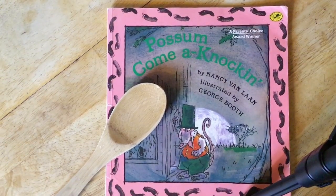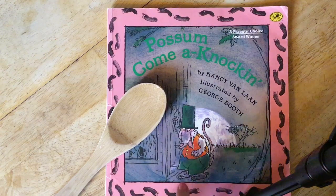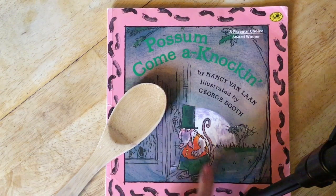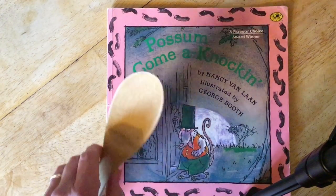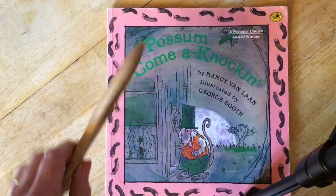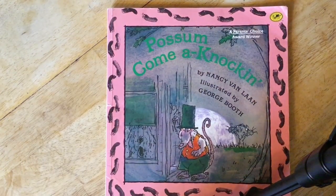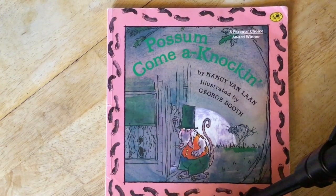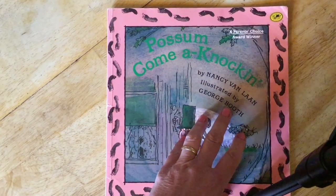I thought today that we could do something with this book that's called Possum Come a-Knockin'. And here you can see a picture of a little possum standing outside of a door, a little scraggly cat back here. For this activity today, you're going to need something that makes a nice knock, knock sound. So take a minute, you can pause the video if you want, and find something that you can make that sound. Knock, knock. Here we go.